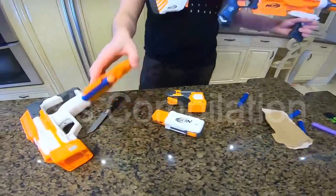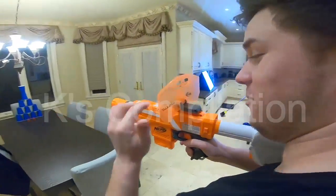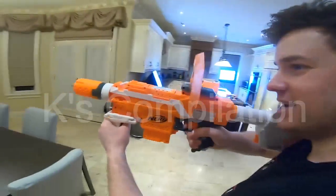So we're gonna try these out after, but let's check this thing out and see how it works within the target range. Okay, so right off the bat, the shield makes it really hard to see, but it would work pretty well to defend yourself, but let's see. 3, 2, 1.